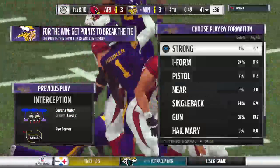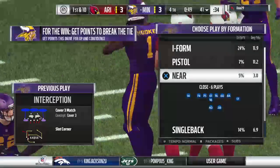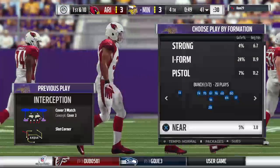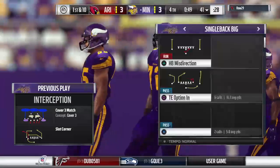Now the Vikings offense gets set to take over here. They need to get this around the 40 to have a chance to win it in regulation. From the 40, it's a 57-yard field goal, so that gives you a gauge.